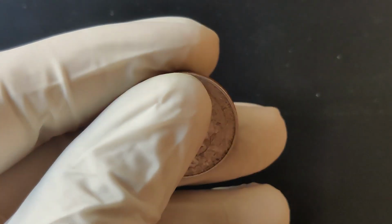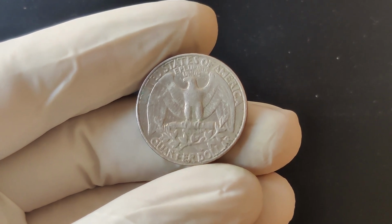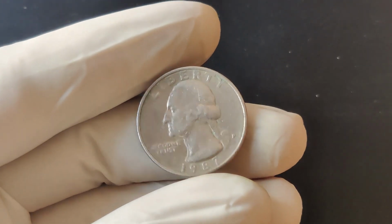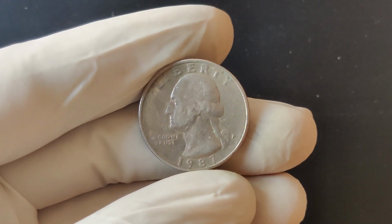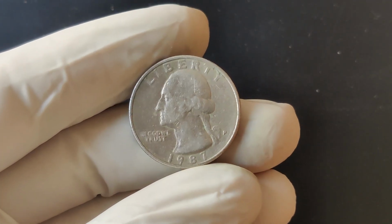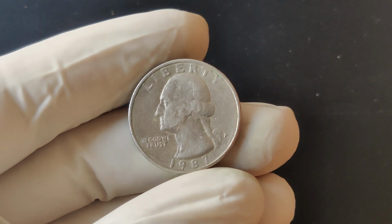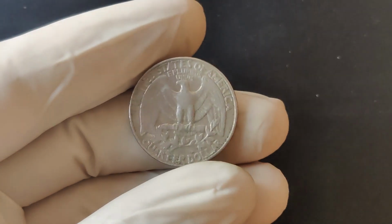Now, how can you tell if your 1987 P quarter is one of those valuable gems? Here are a few quick tips. First, check for mint errors. Look for any unusual markings, off-center strikes, or missing layers. Even small errors can drastically increase the coin's value. Second, examine the condition. The less wear and tear, the better. Use a magnifying glass to check the fine details. Sharp, clear engravings are a good sign.